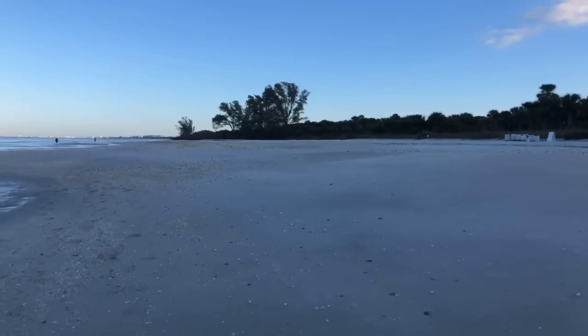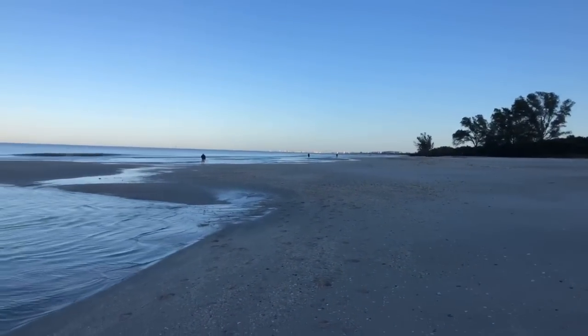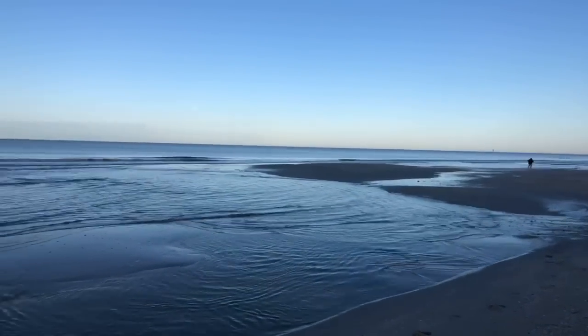It's beautiful out here. The sun has gone behind the clouds. As you can see, it's a pretty low tide out here.